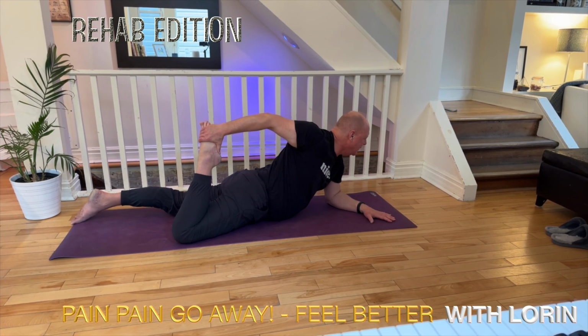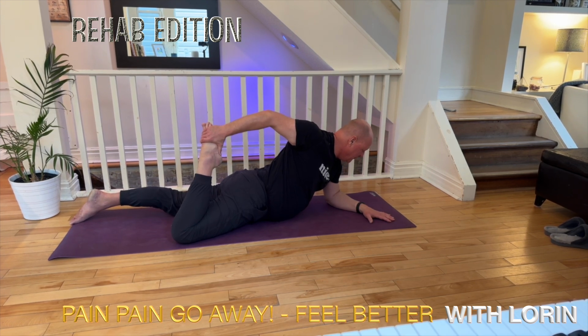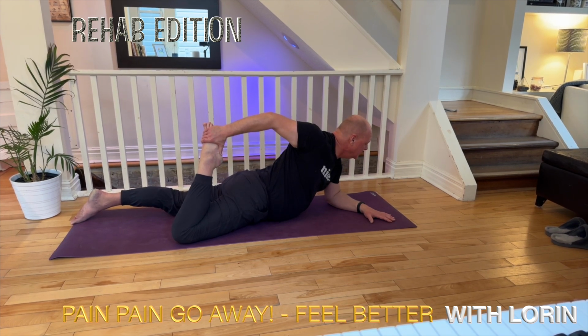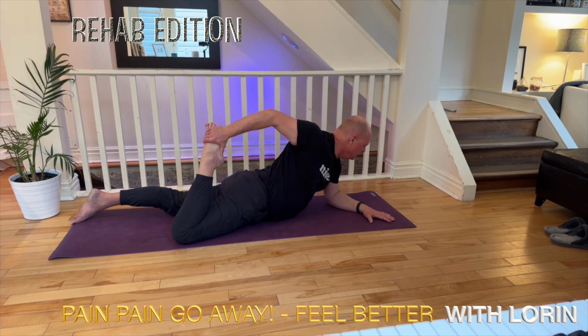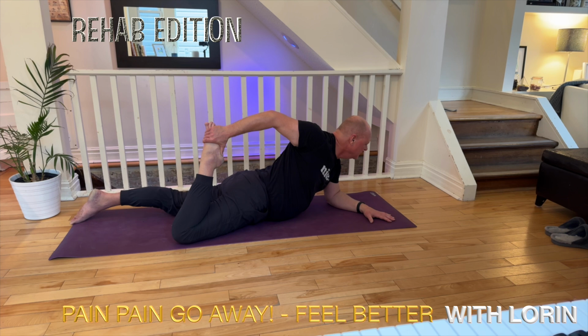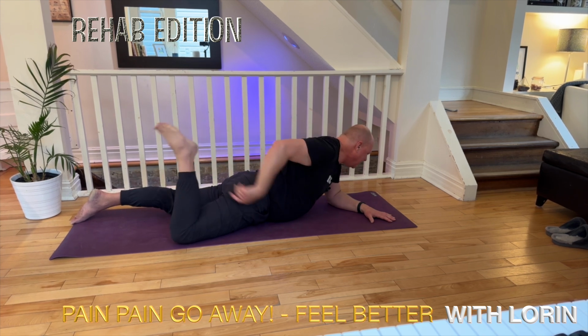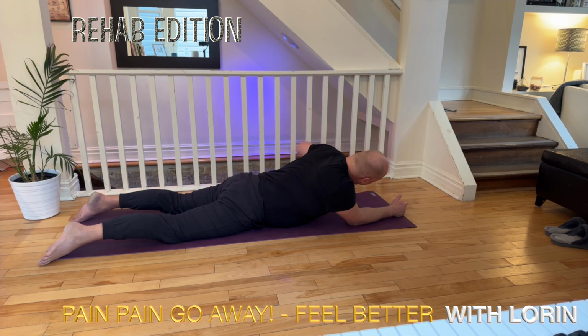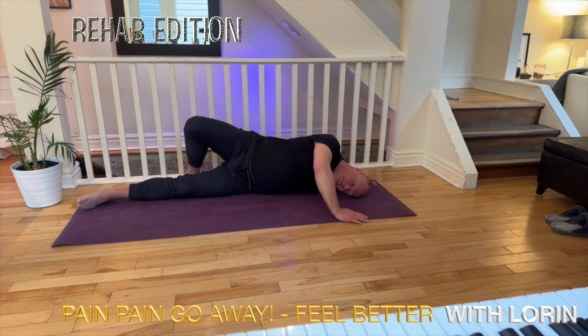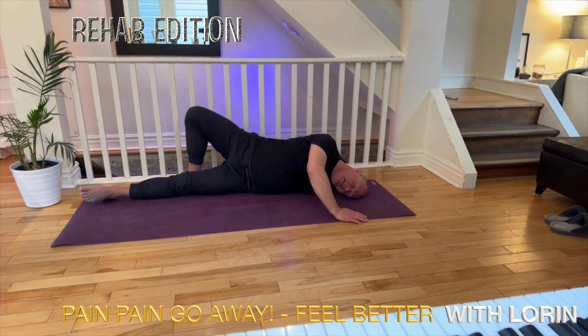And push out of your shoulder. Pull your quad. And this time we're just going to engage everything. And one more breath in. And then relax everything. Your left arm goes out beside you. Your right leg bends. And really relax into this broken wing twist.